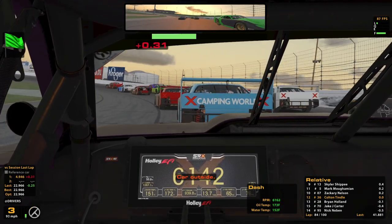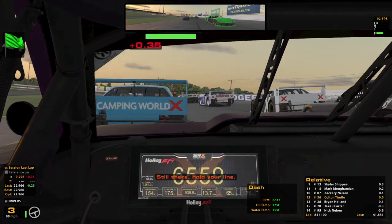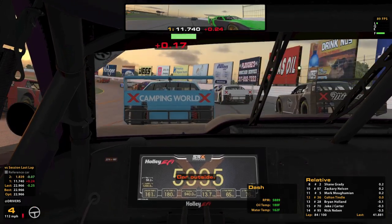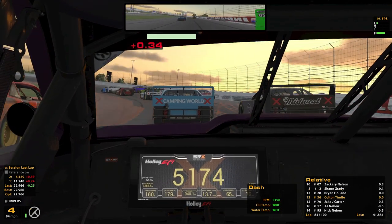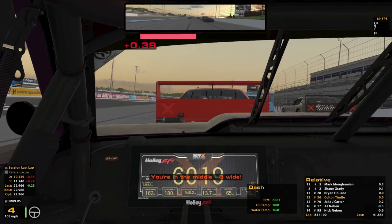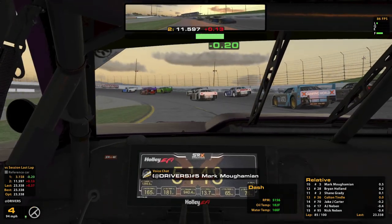Car outside. B12. Third gear for now, get a better run out of that corner maybe. Clear up top. Okay, Colton. The car outside. Someone's having an issue. Still there, hold your line. You're in the middle, three wide. Still there. This guy's having major issues. Keep low. Sorry about that. Outside, clear. I think that was outside.